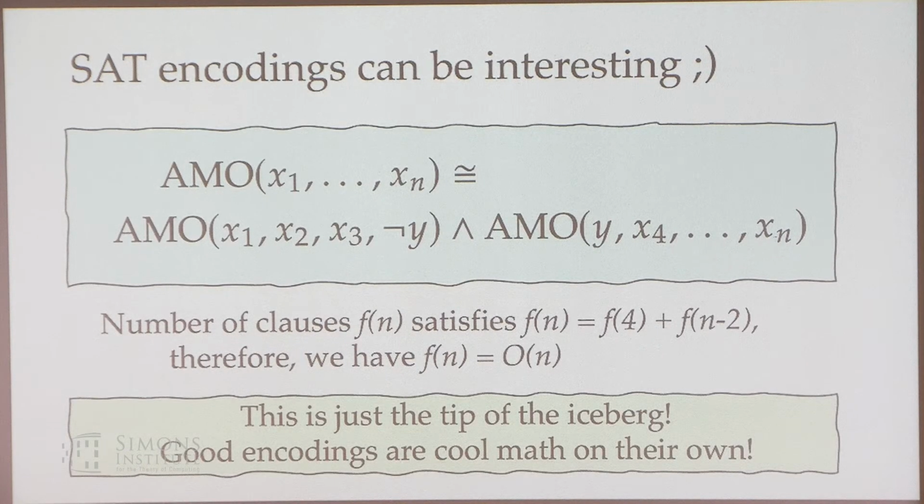And this is just the tip of the iceberg of what nice encodings are. But the point I'm trying to make with this slide is that encoding things efficiently can be an interesting algorithmic or mathematical challenge on its own. And there are some really cool encodings out there.